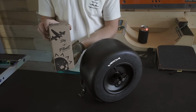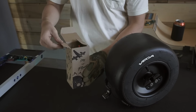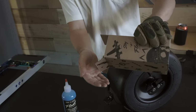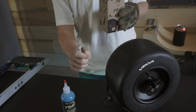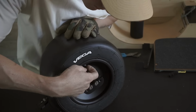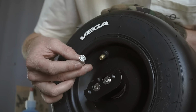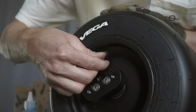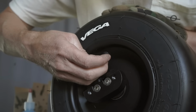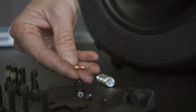Now grab your Stay Afloat and crack that box open. Inside, you're going to find your bottle of Stay Afloat, and then you're also going to find a valve stem core remover tool. So this is what we're going to use in order to pull the valve stem core. So unscrew your little nubbins, put the end on the valve stem, lock it in place, twist it counterclockwise a bunch of times till your valve stem core pops right out, and that'll completely deflate your tire.